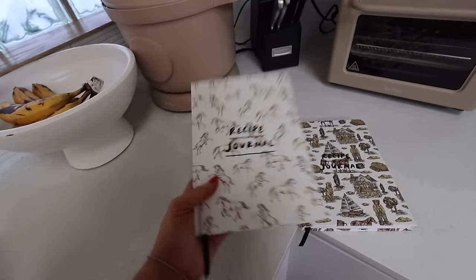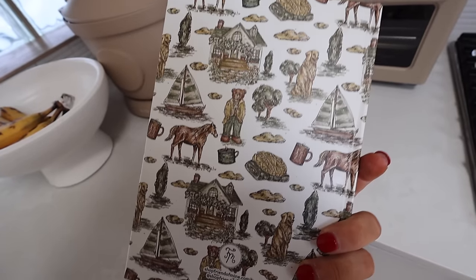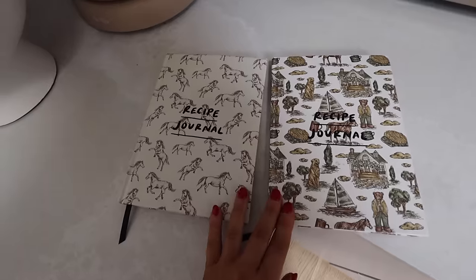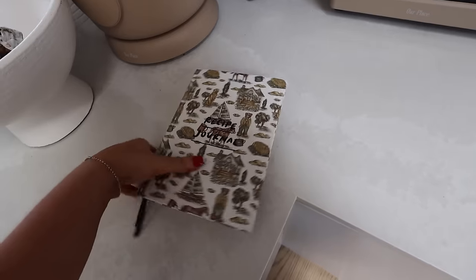It's so cute. And then this print is adorable. This is the back. How cute. I love, love, love this one. This is probably my favorite, but anyways, they're both adorable. They're definitely more masculine looking as well. And you guys have been requesting new ones. So anyways, I love these.